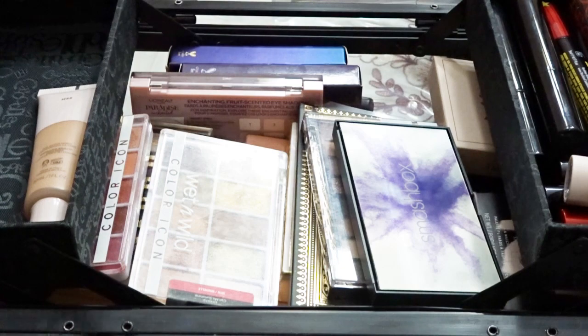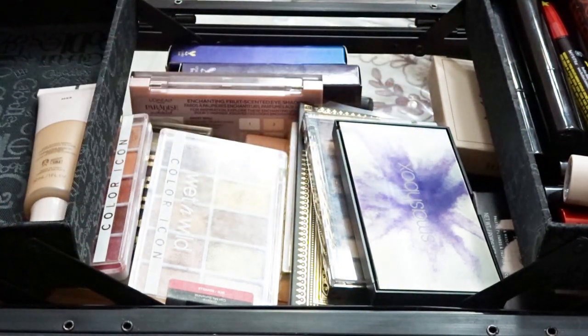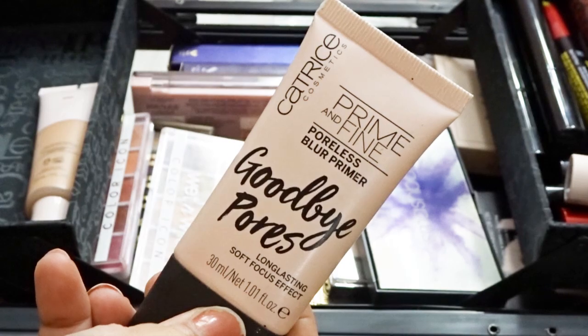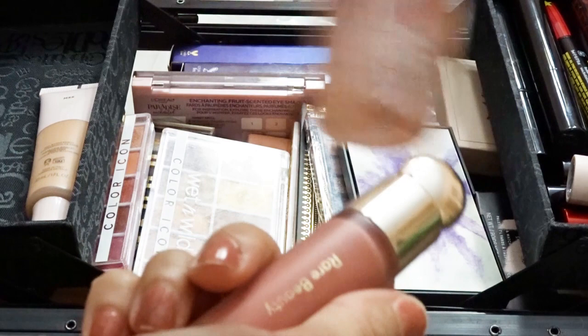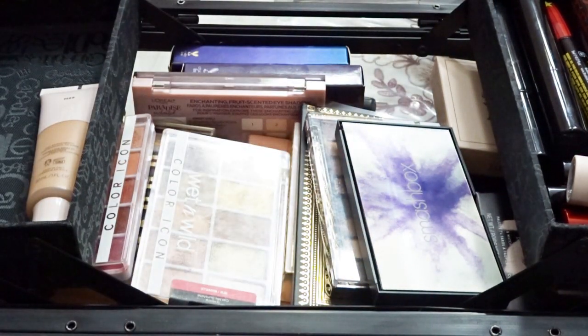And I also have the Wonder Beauty Glow Ahead Glow Wand. I have so much stuff. They got Trees, Parmesan Fine, Good Boy Pores Primer. Also have the CoverGirl Pore Minimizing Primer, Rare Beauty Liquid Blush, L'Oreal Setting Spray, all that good stuff.